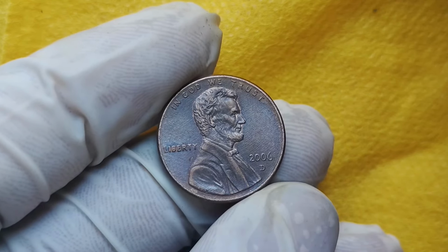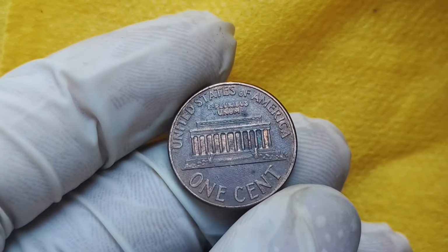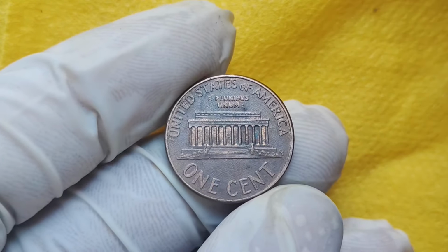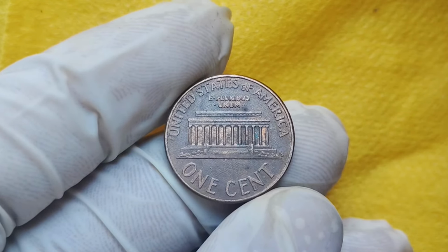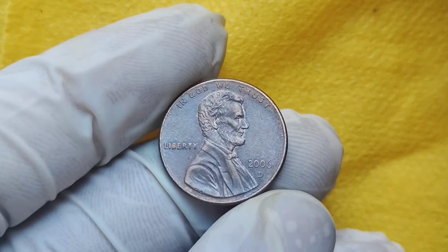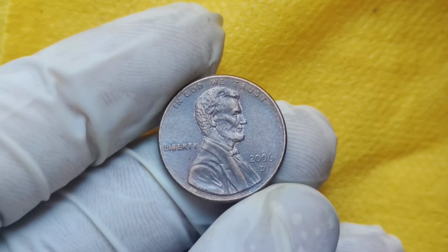Let's break it down. The 2006 D Lincoln penny is just your standard issue copper-plated zinc coin, right? Well, not exactly. Most of these pennies were minted in the billions, so they're usually worth, yep, you guessed it, 1 cent. But there's a super rare error variety that makes this particular coin worth a life-changing amount of money.